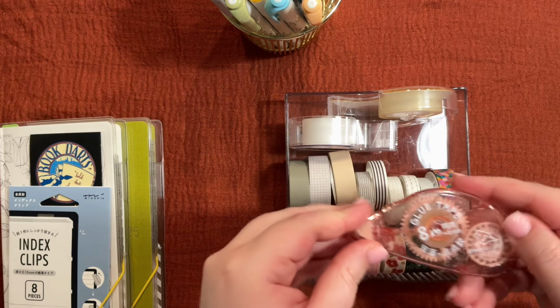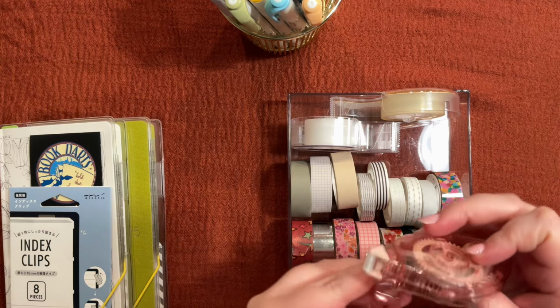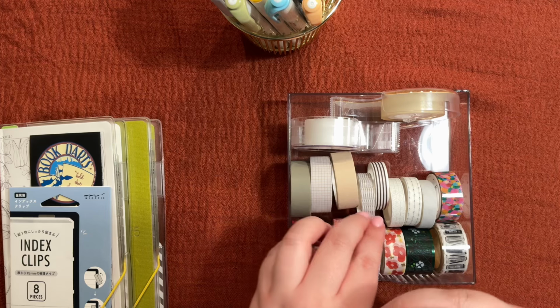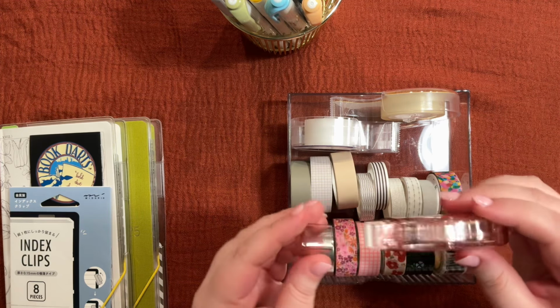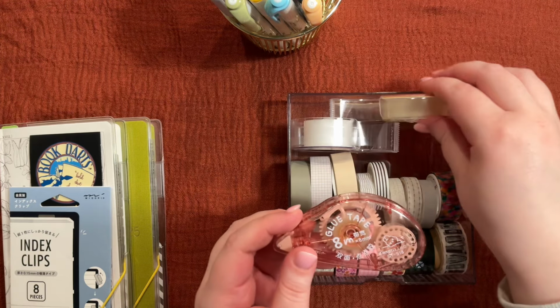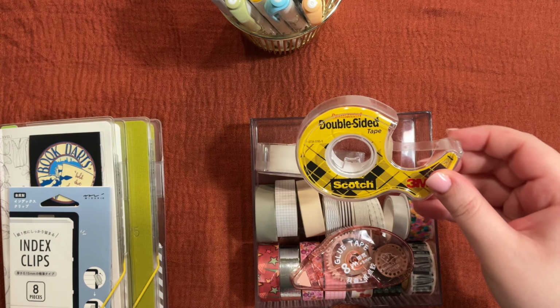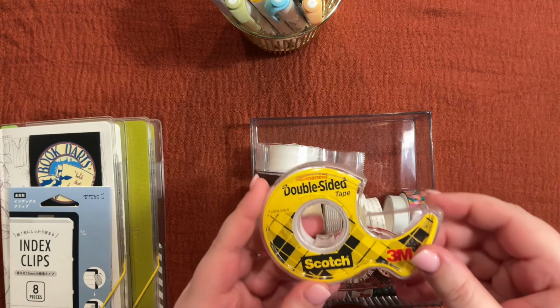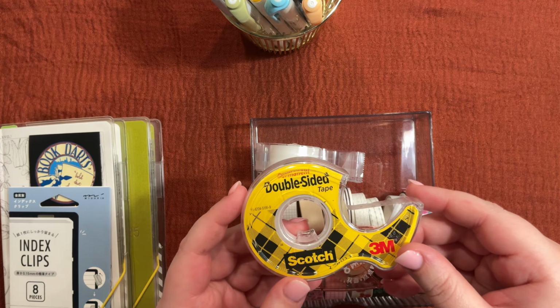Alrighty, and next up is this glue tape. I got this in a pack of 4 from Amazon for like $6. I was gonna buy the Tombow ones, but this was cheaper for 4, so I couldn't beat that. And you just glide it onto your paper or whatever it is that you want to stick into your notebook, and it stays.